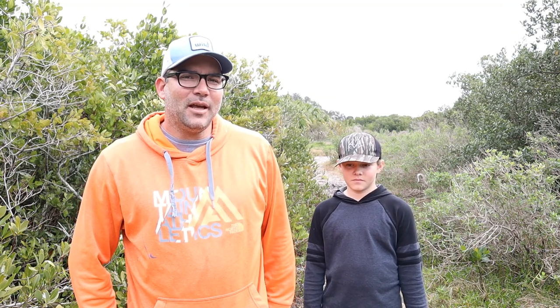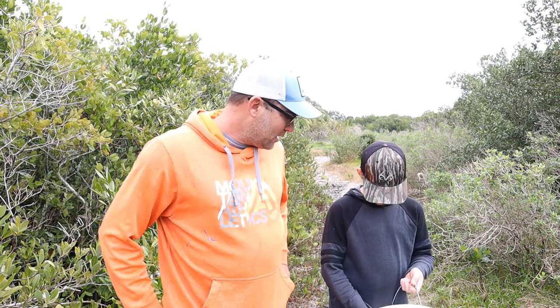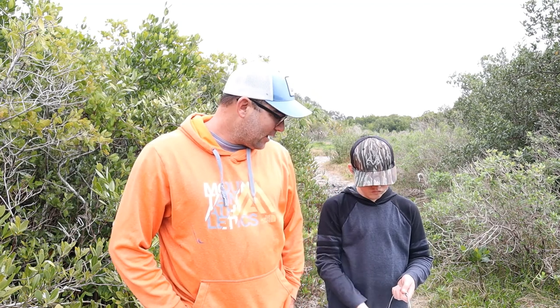Well, it's January here in Tampa Bay area, and me and Judah are out sheepshead fishing today. First thing we're doing is trying to catch some bait. Usually we like to catch fiddler crabs. It's pretty cold out today. The fiddler crabs seem to all be underground. So we're looking for snails and limpets and other little things that we can find.